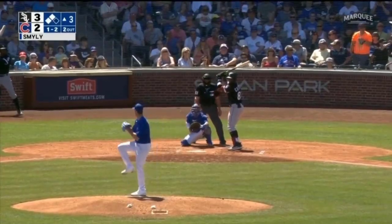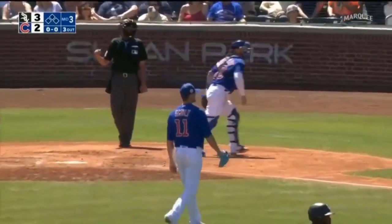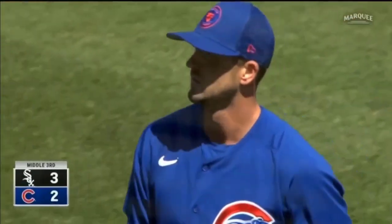Smiley. 1-2. Swing and a miss, strike 3. Nice off-speed pitch from Drew Smiley. 3 Cubs 2 right here on Marquee Sports Network.